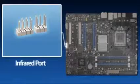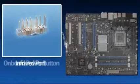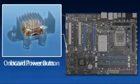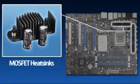Keep in mind that enthusiasts like some sex appeal in their motherboards. Sweet touches here include the integrated infrared port for controlling up to 2 consumer electronics devices, an onboard power button, very handy if you're a bench testing clock tweaking geek like me, and even tombstone-shaped MOSFET heatsinks.